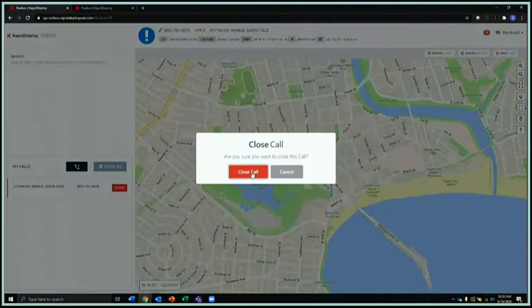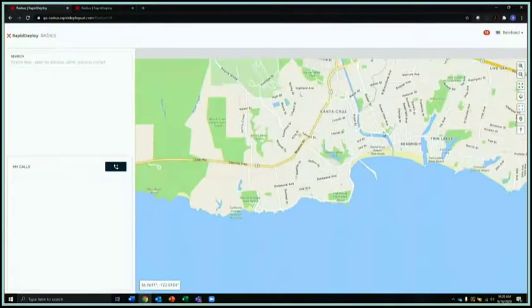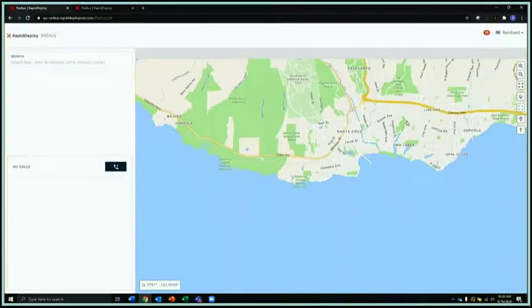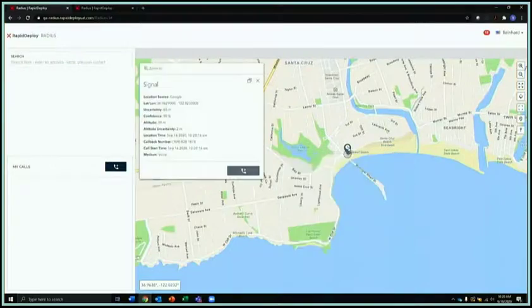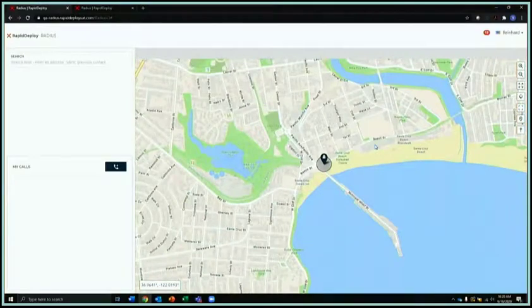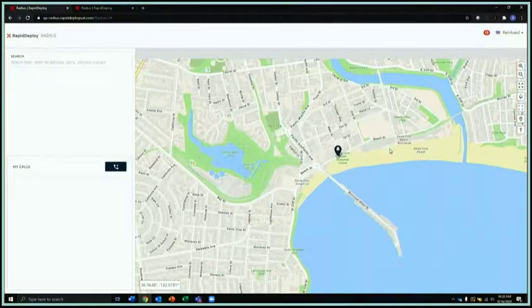So what I'm going to do now is simulate a few additional calls, but we're going to pretend that these are coming in from callers using a compatible Google device. So let's imagine that someone using a Google Android device called 911. We see a pin again, a signal pin, appear on the map just as the other ones do, but the location source shows Google. If this call is never received as a traditional 911 call and we just see that signal pin, we can continue to see updates occur to that pin in real time. So as that person moves, for example, every few seconds, we can see that pin move, and it's going to continue to track along the map.